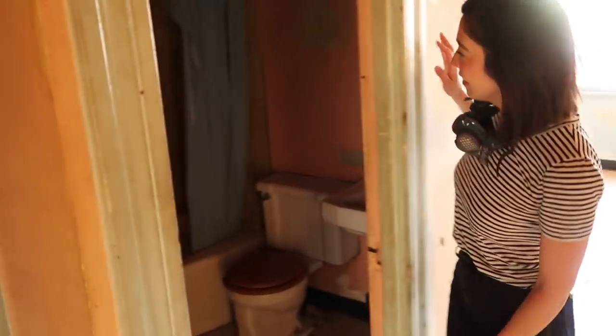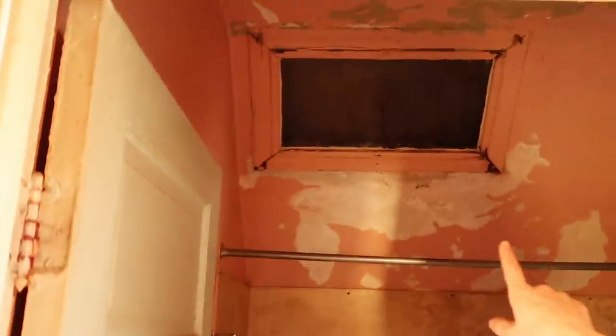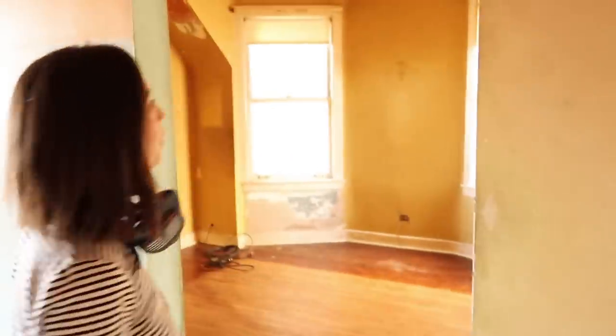Okay, so in here is a bathroom. We don't have electric, but I just want to show you a few things. There's a skylight up there. We're going to try to save it, but we think it might have been roofed over, so we'll see. And then there's another cute pedestal sink. And then if you come into here, it's a cute archway.